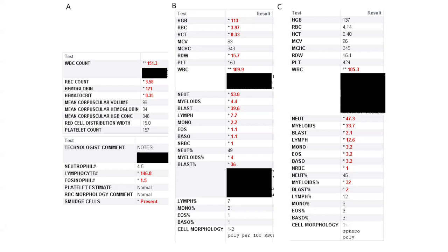So tumor lysis syndrome is a constellation of metabolic abnormalities that occur when the cancer cells, the blast cells, are dying, generally in rapidly growing malignancies, and that can include high-grade lymphomas that Dr. Pua and Dr. Mount talked about, but also leukemias as well, and rarely solid tumors.